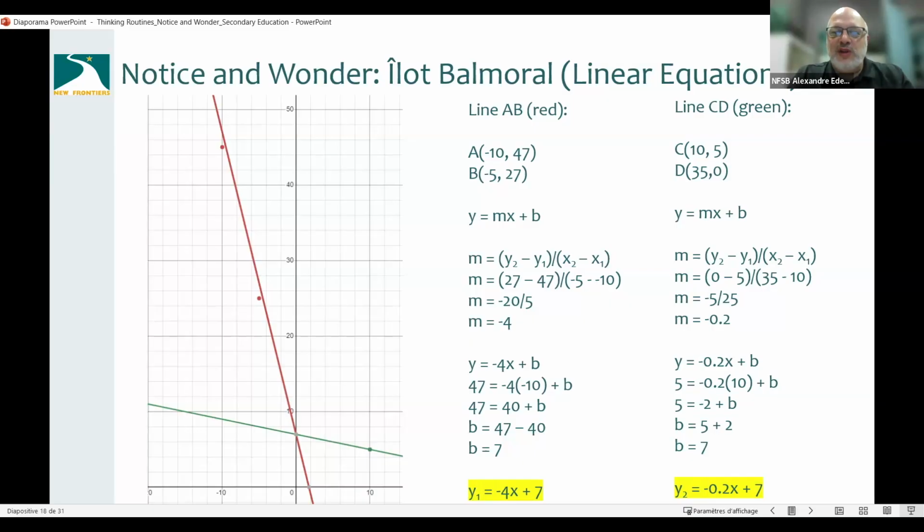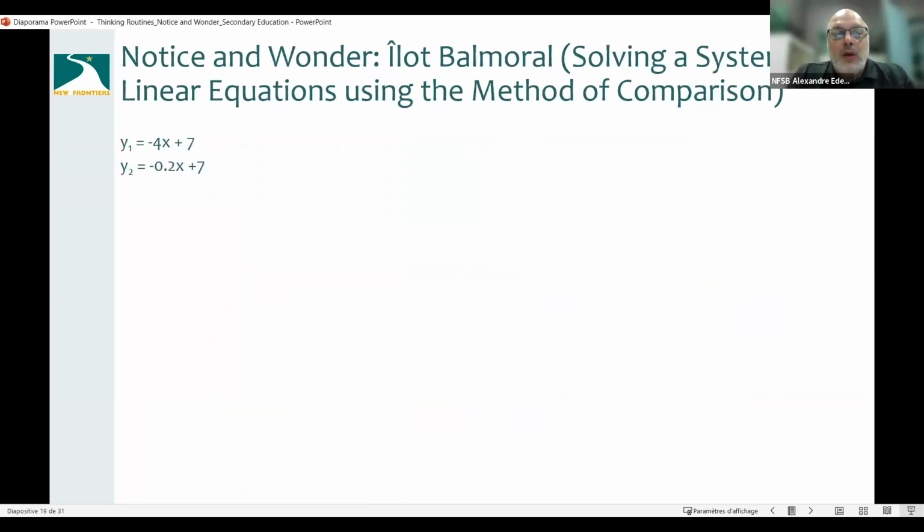Now we have 2 line equations. I wonder if with those 2 line equations, we could find the coordinates of the point of intersection. The answer is yes, we could. And there's several ways that we could do it. But remember, I said this was a Sec 3 problem, so a grade 9 problem, which means that there's really only one way that we teach the students in grade 9, which is the method of comparison.